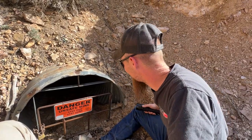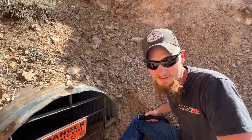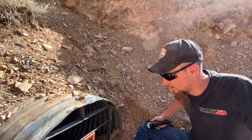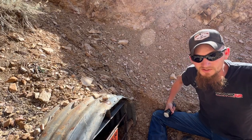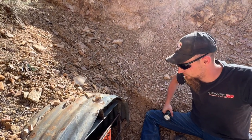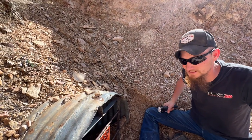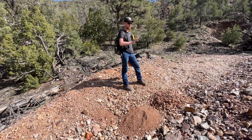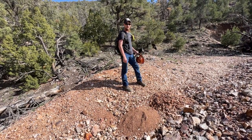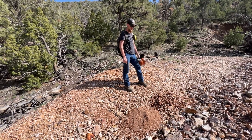We're going to take a walk up the mountain. We saw what looks like another mine dump or something interesting like that. So we'll walk up there and see if we can find another entrance to this mine. So let's get going. Hey guys, we got up the mountain a ways. We're kind of directly in line with that first adit I showed you guys.